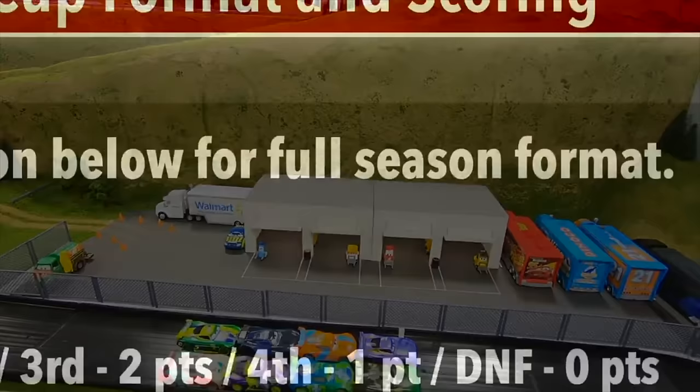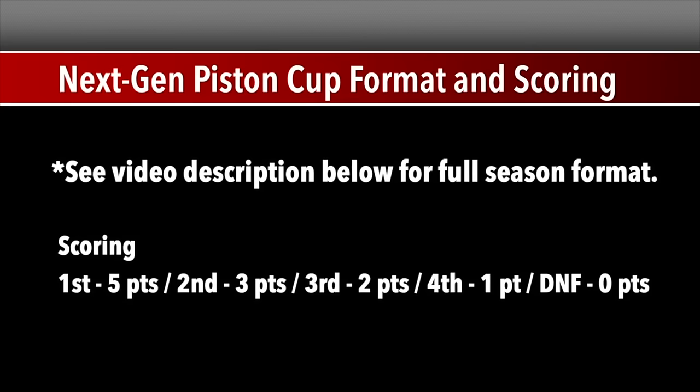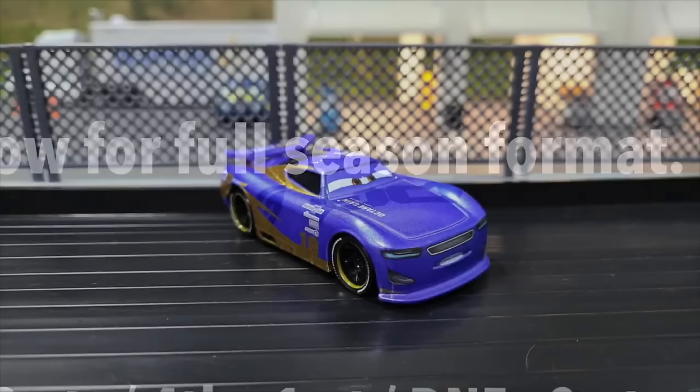The scoring for each individual race will be as follows. 5 points for first, 3 points for second, 2 points for third, 1 point for fourth, and 0 points for DNF. Now let's introduce the drivers for Group 1.